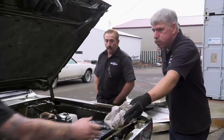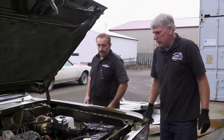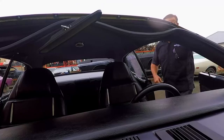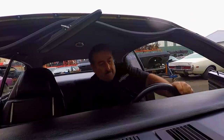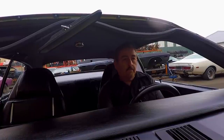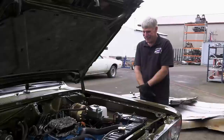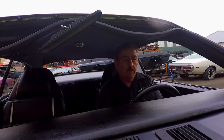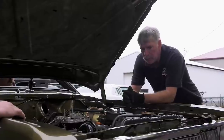Okay. So I'll crank it over and you tell me if we're green light, because it's probably going to fire. No primer fuel this time? I don't think it needs it if it's coming up that far. That's amazing. Advance it a little. Well, hang on. Hold that choke for me.